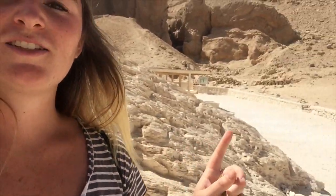This is the Holy of Holies of the temple. And after the temple, we went to the Valley of the Queens. We are at the Valley of the Queens, and behind me is Queen Titi's tomb. She was the wife of Ramses III, and her son is also buried here. We just visited his tomb over there. Valley of the Queens, you're rocking it, and it's awesome.